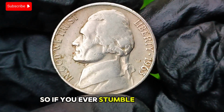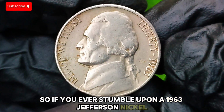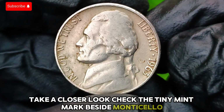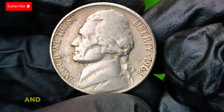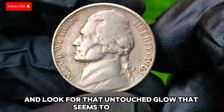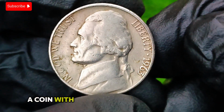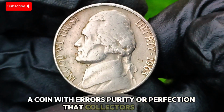So if you ever stumble upon a 1963 Jefferson nickel, take a closer look. Check the tiny mint mark beside Monticello. Feel the weight in your hand, and look for that untouched glow that seems to defy time. It might be one of the rarest survivors, a coin with errors, purity, or perfection that collectors crave.